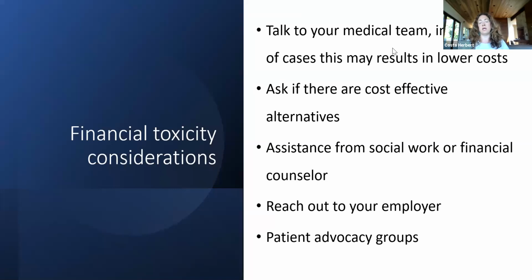Make sure you're talking to your medical team, and same with fatigue, we're spending a little more time talking about it. I think there's a lot of opportunity for growth from a medical perspective on how often we bring this up. Some centers are starting to trial a financial toxicity worksheet. They give patients one about once a month that goes through a series of questions and helps us determine, is there any other way we can help this patient meet their financial needs? And ask if there are cost effective alternatives to your treatment. Many centers also have social workers or financial counselors that are really helpful. Employers sometimes have resources to help employees if you are still employed while you're receiving your treatment. And there's also funding available in patient advocacy groups as well.